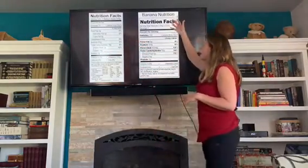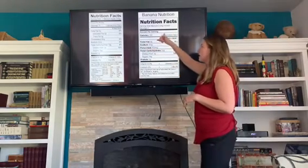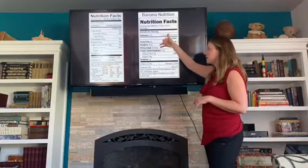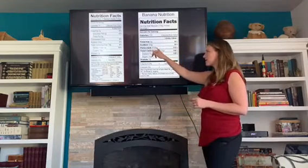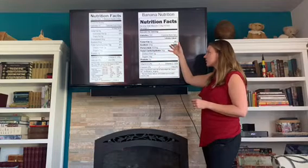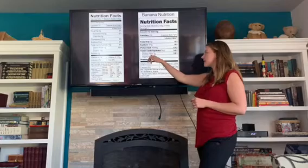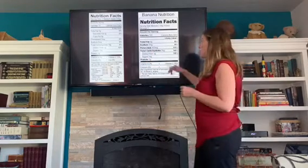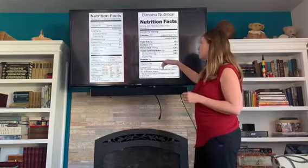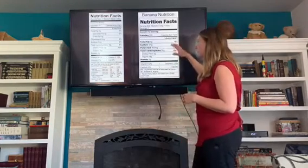Whereas you look at a banana, a medium-sized banana has about 110 calories, 0 fat, 0 sodium. It's a great source of potassium, so it has 450 milligrams of potassium. But the total carbohydrate is 30 grams, with 3 grams of dietary fiber and 19 grams of sugar. So a little bit higher in sugar, your total glycemic load is going to be about 27 grams. So it's a little bit higher.